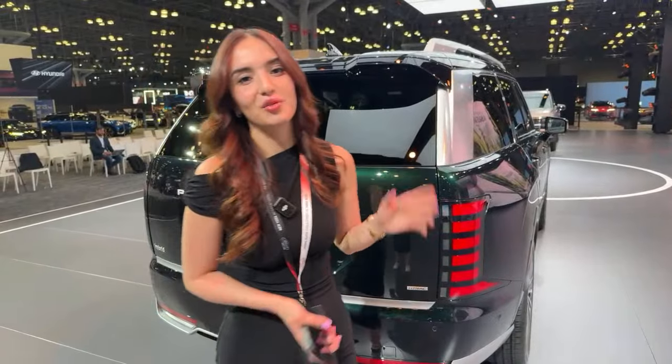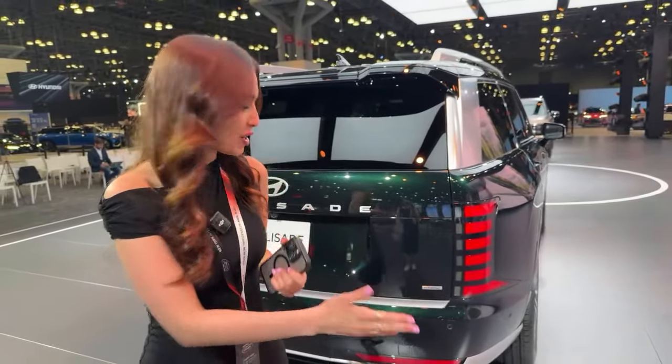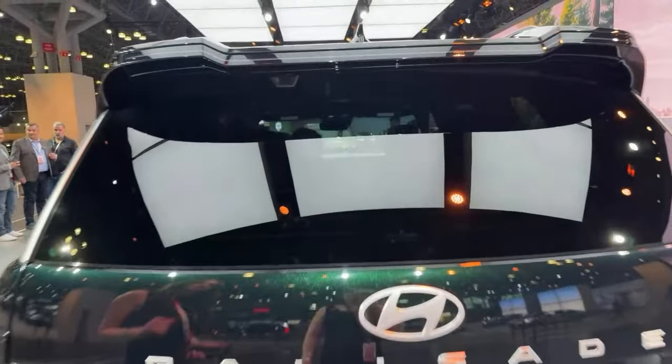We already tried filming this vehicle earlier and we were unable to open the doors because the vehicles are off, but you will get a smart power lift gate, of course, with proximity entry, rear parking sensors, and then a nice crisp clear backup camera, as well as a digital rear view camera.